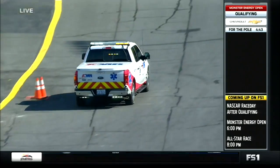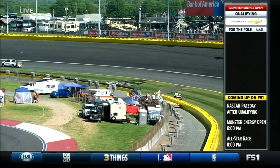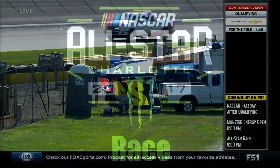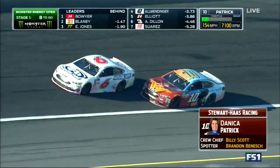DW, you and I went through this at Dover, Delaware one time. I lost my golf cart because of this. I come around turn four. Okay, he's out of harm's way. Let's try this again. Let's go. I just need some time for us. I'm an addict.